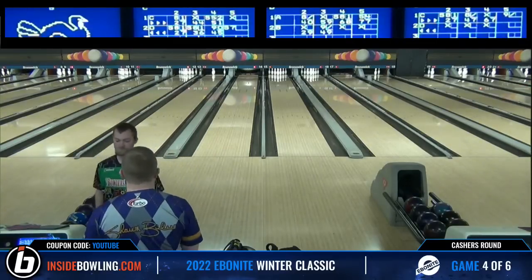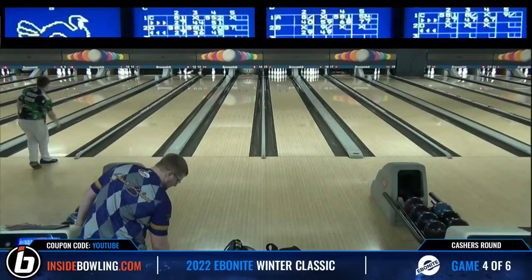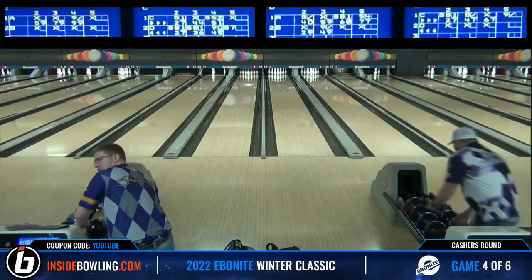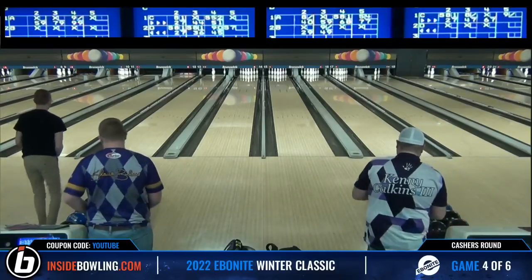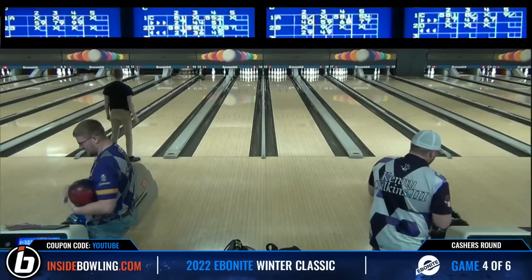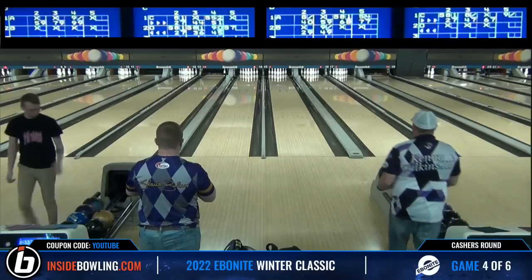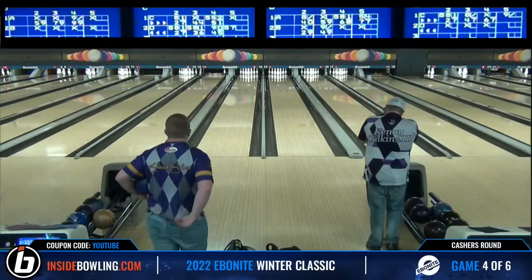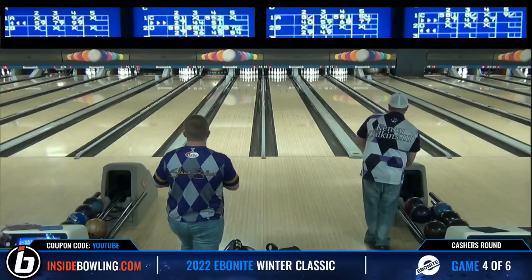Mooney with a 4-bagger. And Mr. Healy has the front 6 over on 17 and 18. That's pretty unusual.